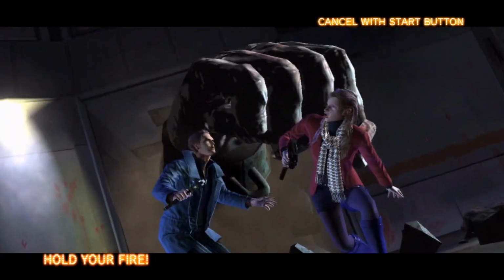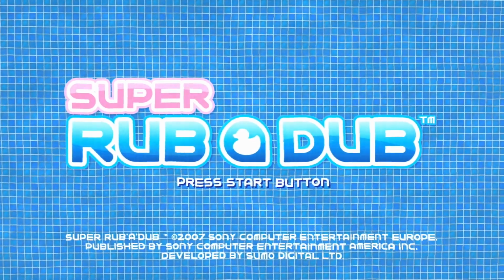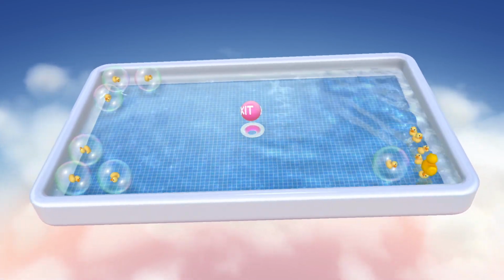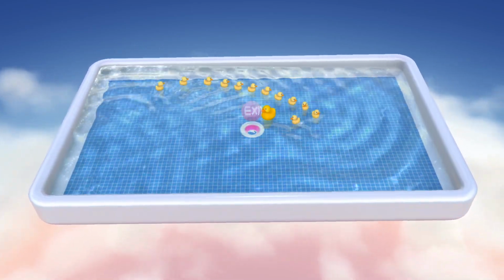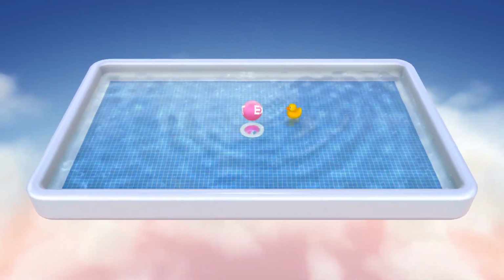And now we're going from bloods, guts, gore, and zombies to cute duckies in Super Rub-a-Dub. And I'm actually serious about this. Released in 2007, I think this game gets a lot of bad rap because back in the day, people wanted to see these Killzone graphics, just ultimate high definition, and Sony said, hey, here's ducks in the 6-axis and you can move the controller and have a fun time.